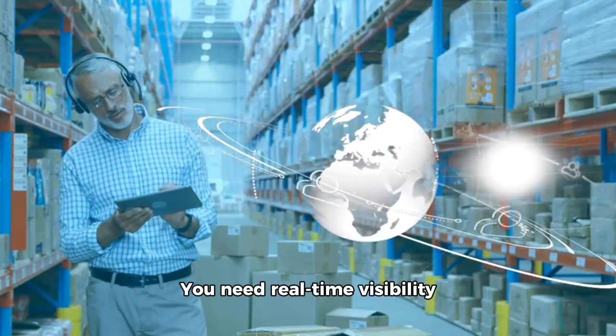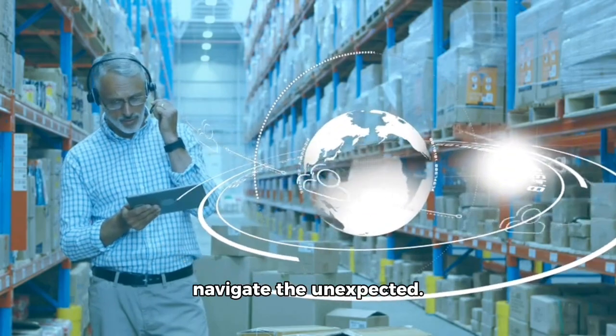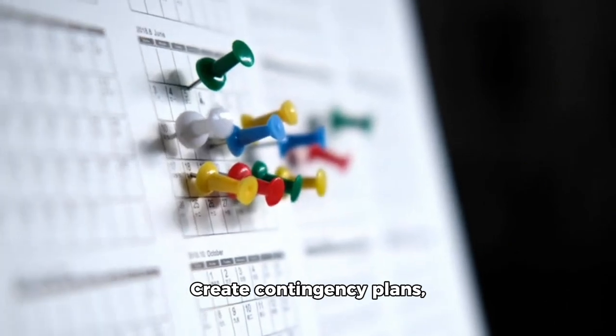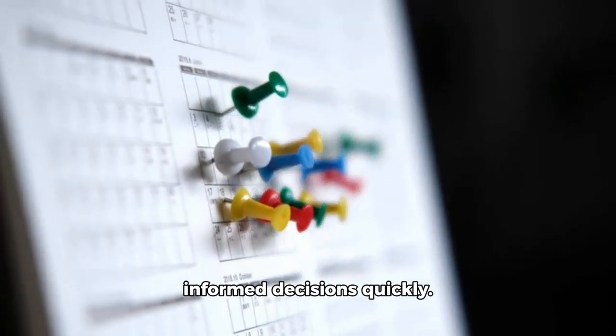You need real-time visibility into your supply chain and strong vendor relationships to navigate the unexpected. The companies that handle crises best are the ones who prepared for them in advance. Create contingency plans, diversify your suppliers, and ensure you have the data to make informed decisions quickly.